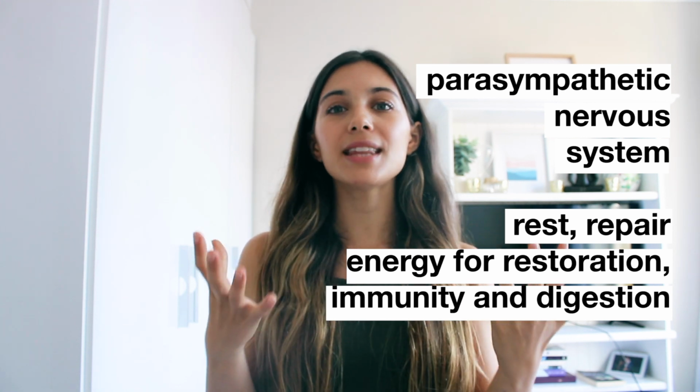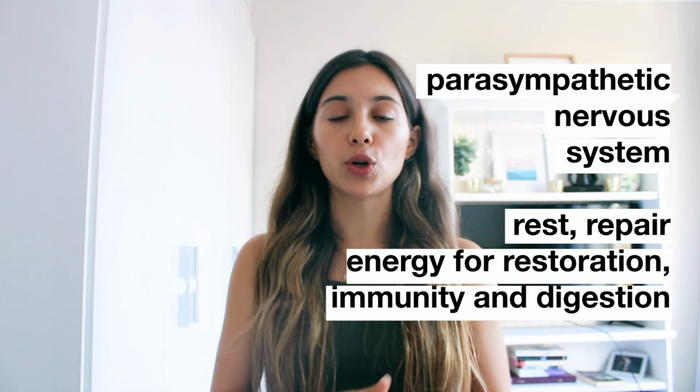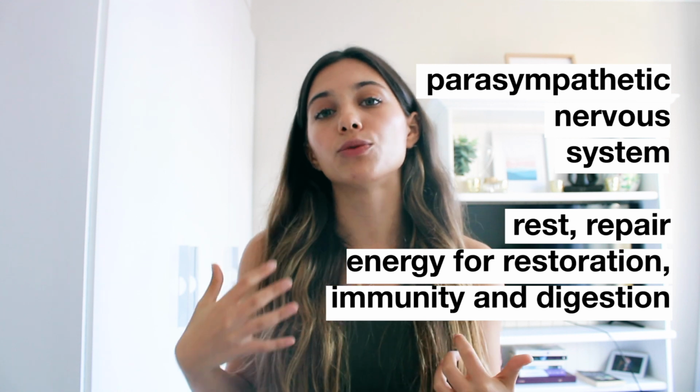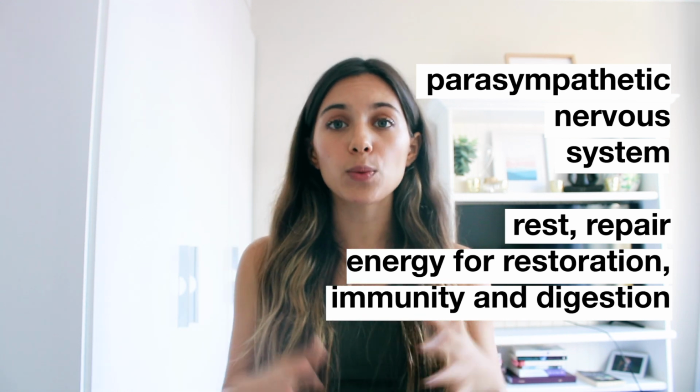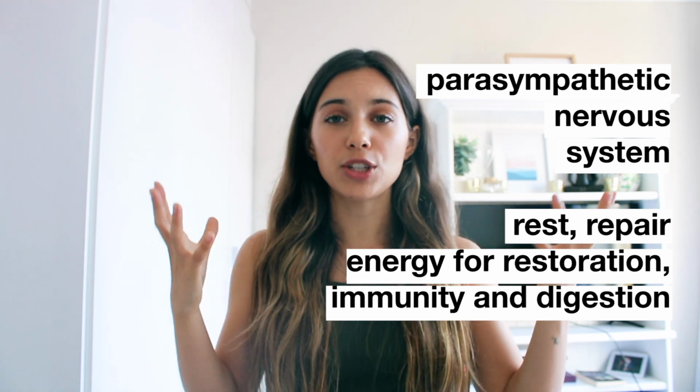So then our body is able to go into a space where we are able to restore and repair our bodies. We're able to digest, we're able to send energy to working on our immunity and just general restoration of the body. People are spending more and more time with their sympathetic nervous systems turned on, so they're pushing on the accelerator, and all the energy is being used to get ready to sort of take action.